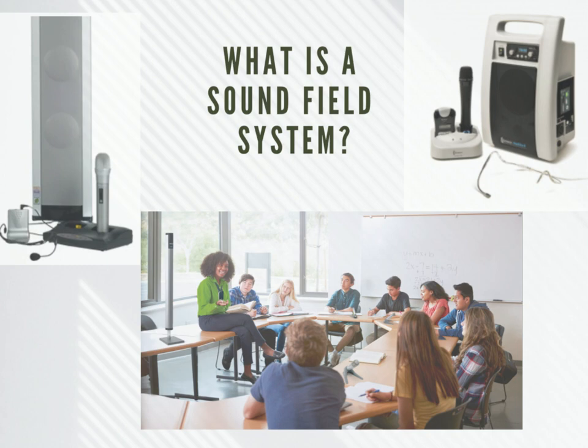There are a few different manufacturers of Soundfield systems. Popular systems you will encounter in British Columbia include Front Row, Phonak, and Simian. Just for simplicity, I'll focus on Rogers Soundfield system.